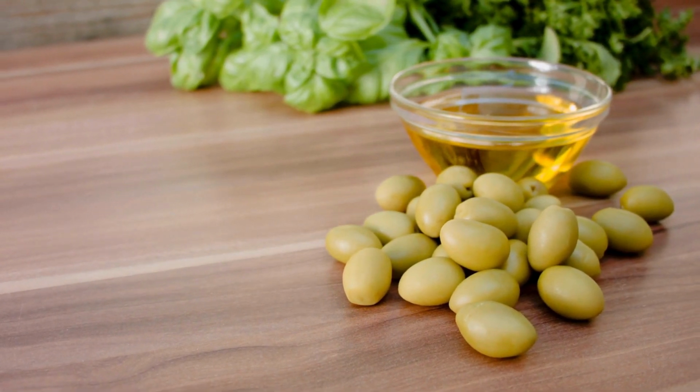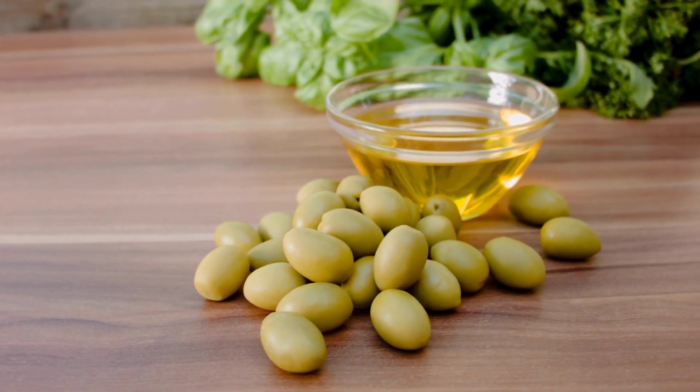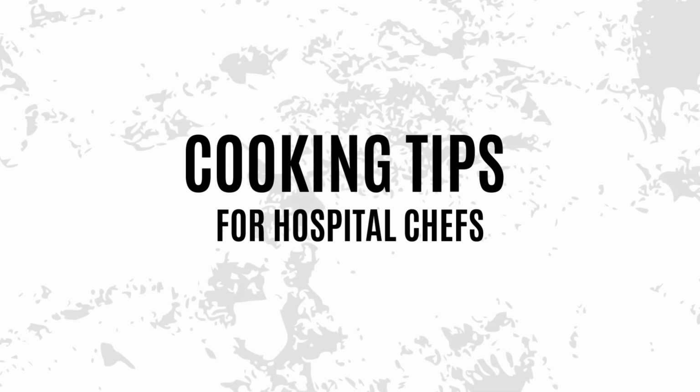Additionally, since vascular health impacts cognition, a diet low in sodium and rich in heart-healthy fats, like those in olive oil and nuts, can help manage hypertension, a risk factor for vascular dementia.